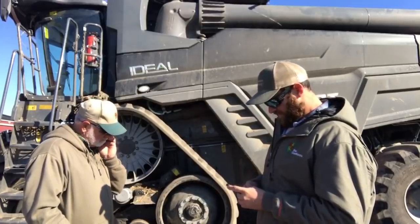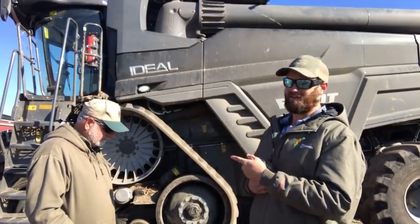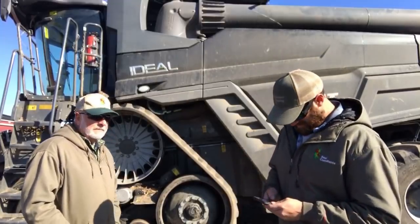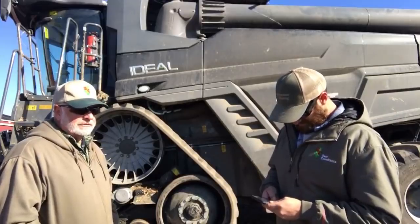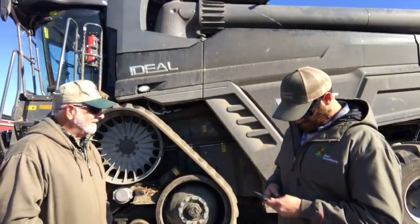International 1206 or John Deere 4020? 4020 was his first tractor, and he will always pick a 4020. Yeah, and a buddy of mine I went to school with always had an 806, so we'd always argue which one was best.